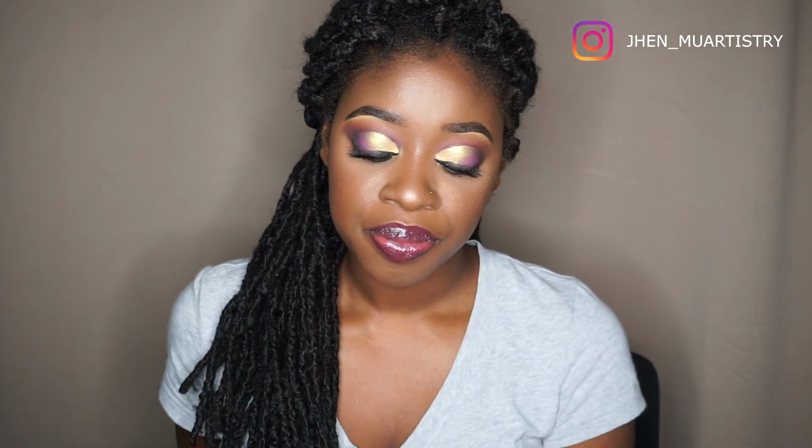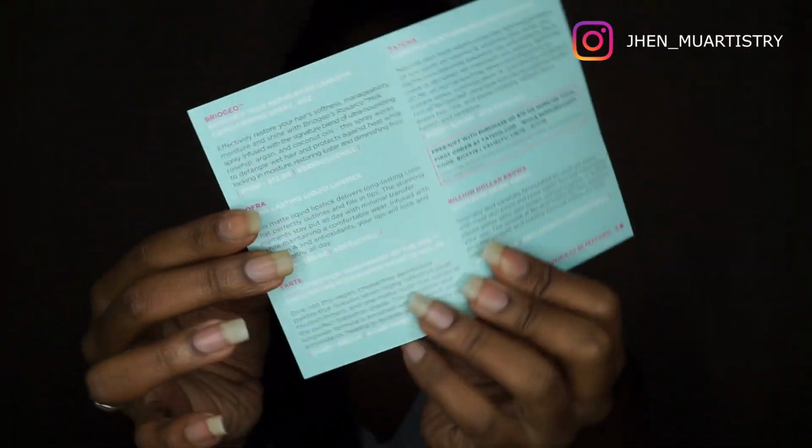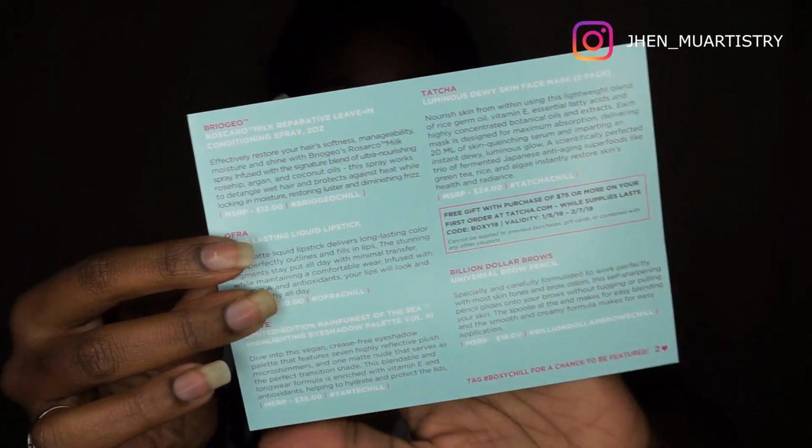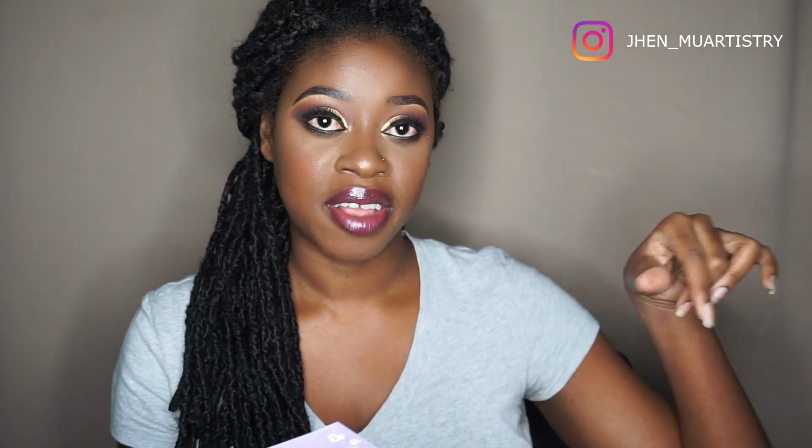The theme for this month, January, is Boxy and Chill, and usually you get a little pamphlet with the theme as well as the products you get and the cost. So I paid $21 US for this box. This is not the luxe box, it's just a regular box, and usually the products come up to over $100. So I'm just going to add it up right on the screen so we can find out how much this box is worth. It comes packaged really nicely.